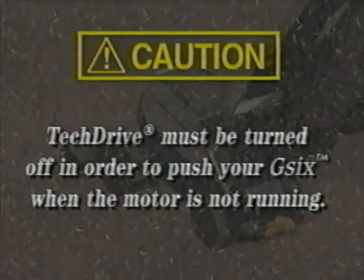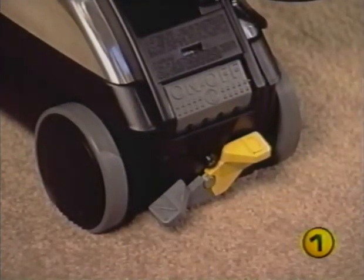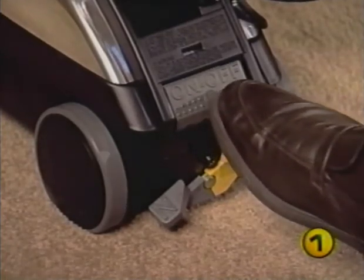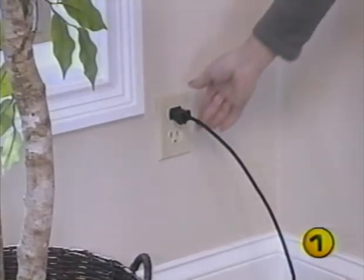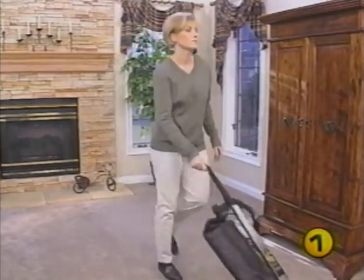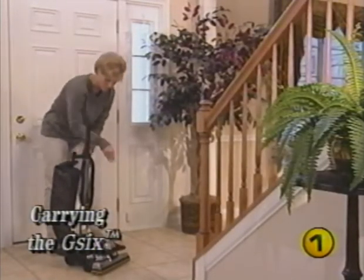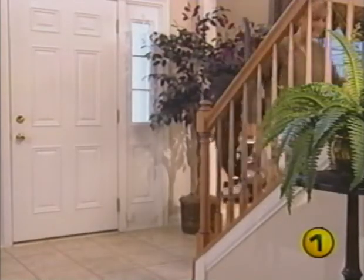Tech Drive must be turned off in order to push your G6 when the motor is not running. To do this, raise the nozzle and push down on the gray N side of the power assist pedal. The N stands for neutral. Turn the power off. Then unplug the Kirby. Now you should be able to push the G6 freely. You can pick up the G6 by the handy carrying grip located at the base of the handle to carry the G6 to another area.